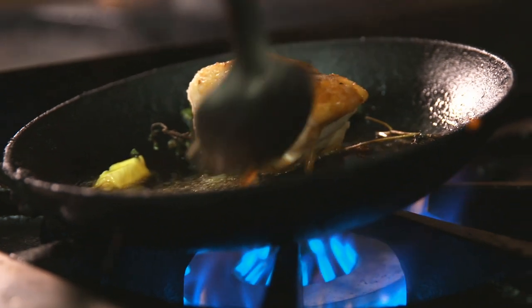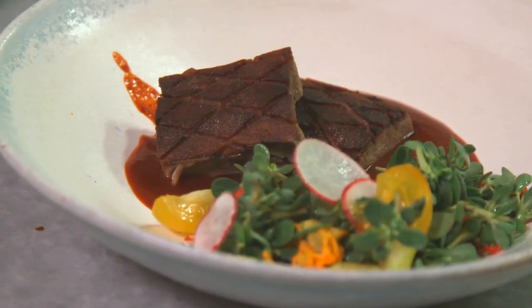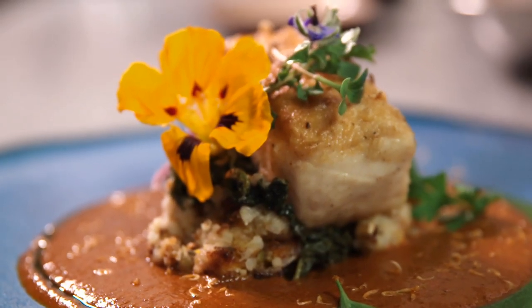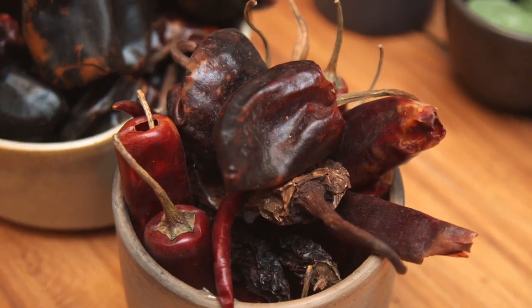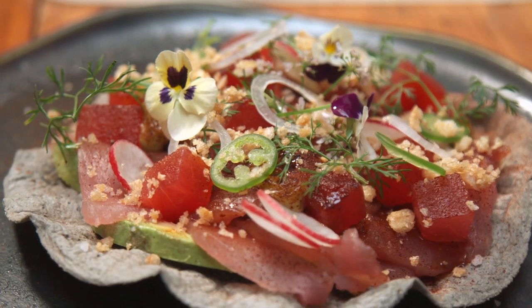Rodolfo is one of the new modern Oaxacan chefs, and he tries to use Oaxacan ingredients in new ways. I wanted to have a restaurant to enjoy what we have here. And this is a combination between local ingredients and inspiration of Oaxaca. Rodolfo's going to make a tuna tostada that mixes what he sees as a combination of the best of Oaxaca and the best of the techniques that he's learned.